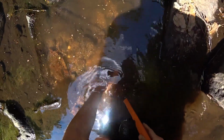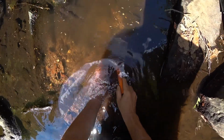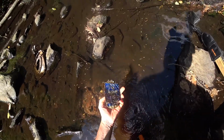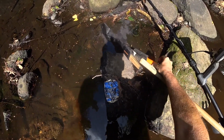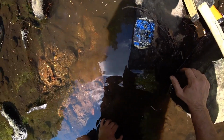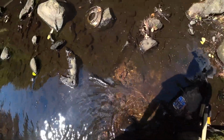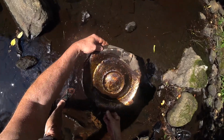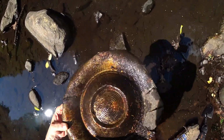Oh, that water feels so good. No wonder that signal sounded so good. It's aluminum. Well, at least it got me to kneel down. Well, let's see what kind of hubcap this is. Definitely a pretty old one. Pontiac. I don't know if you can see that or not.